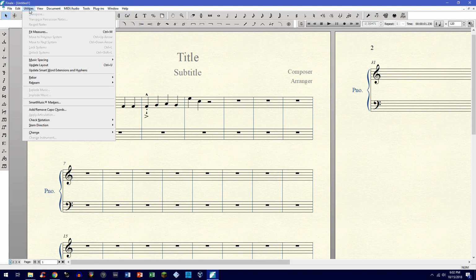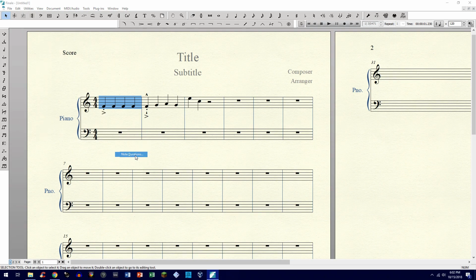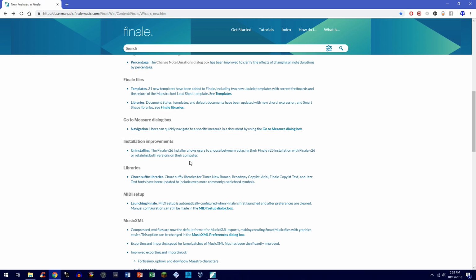So the way you change notes is you go up to utility and you click change. Of course, you need something selected, so let's go ahead and highlight a measure. So you go down to change, and then you go down to note durations. Unless I'm missing something, it looks pretty much exactly the same as before. I don't have another version to compare it to, so I don't know if I'm right or wrong, but it looks pretty good to me. Yeah, it just changed it. Cool. Okay, let's just kind of walk down a little bit more.